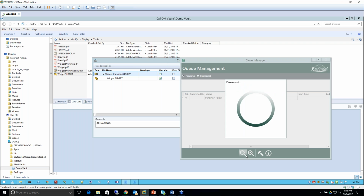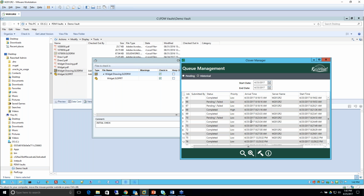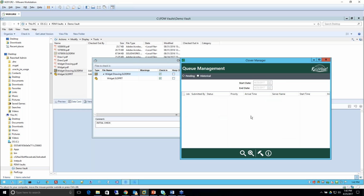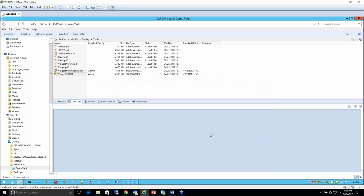So if I look at my queue management tool, you'll notice that it's empty. I can see some historical items. This is some testing I've been doing over the last few days and months. Or I can look at my current pending items, and there's nothing in there. So my queue is completely empty at this point. Well, I'm going to go ahead and, as a PDM user, finish my check-in operation, and I hit the check-in.